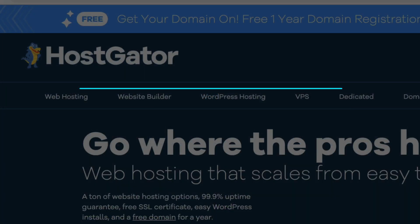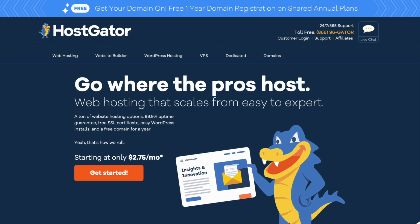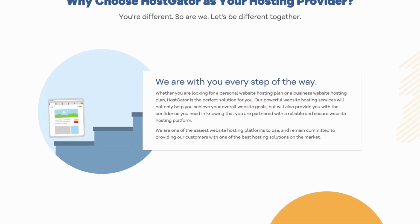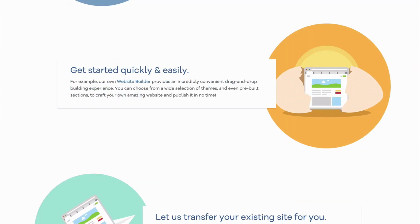Okay, so cool. Let's get started with step 1, which is choosing your domain name and getting set up with website hosting. So let's head over to Hostgator.com. Now, I use Hostgator not only for myself, but also for all my Websites Made Easy members, because they're super reliable and they have awesome customer service.